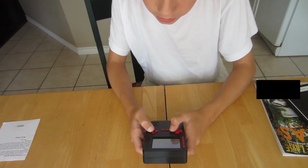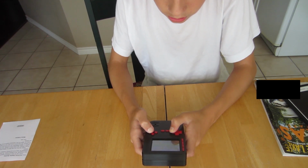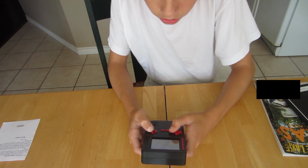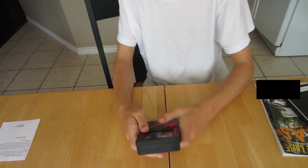But yeah, this is a pretty nice game, and it feels a lot like some classic Sonic games. I'm pretty sure that this is just an early version of Sonic Advance, which came out later on the Game Boy Advance. So, yeah, this is pretty neat.